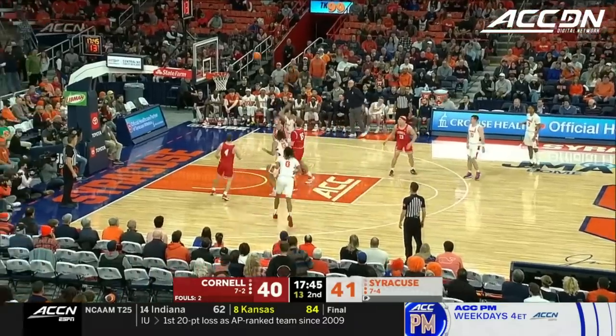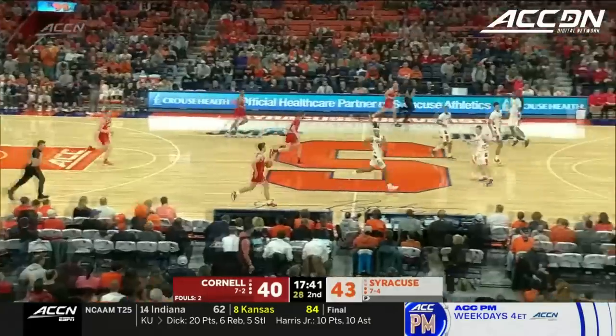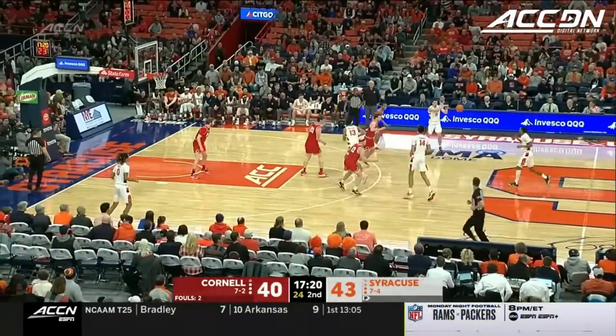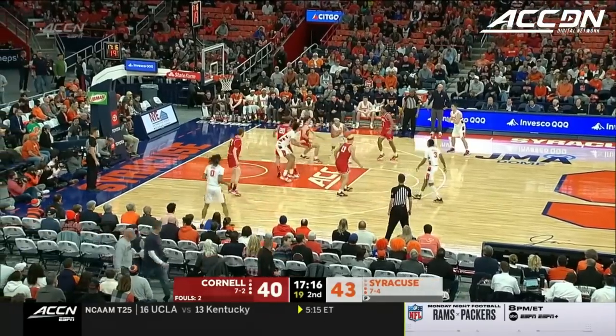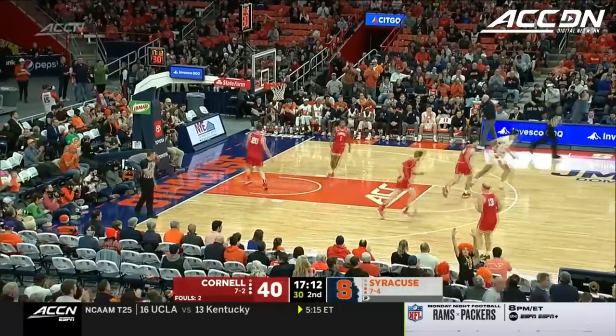Down low, Edwards, turnaround shot, flips it up and in. All day. Been waiting on him to get that done the second half. Trying to do something they haven't done in about 60 years, and that's beat an ACC team. Their last win against an ACC team came in the 51-52 season against Wake Forest as Williams goes glass.